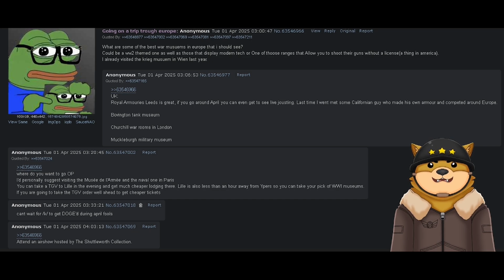What are some of the best war museums in Europe that I should see? Could be a World War II themed one, as well as one of those that display modern tech, or one of those ranges that allow you to shoot their guns without a license, a thing in America. I already visited the Krieg Museum in Wien last year.